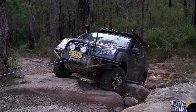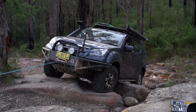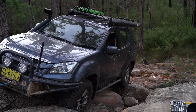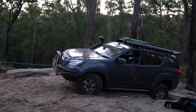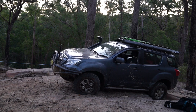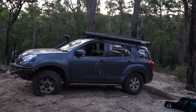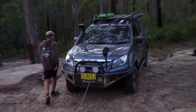Yeah, you're all good. Your wheels don't even look that bad now. Turn that way. That way. Yeah, keep coming. Once I've actually pulled it up there, the front tire doesn't even look that bad.